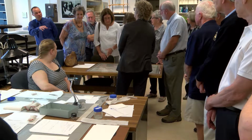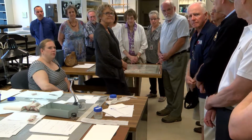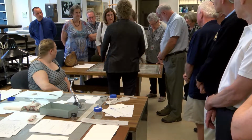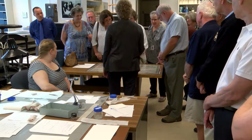Was this an item that was recently donated or something that we received a while back? No, this has been in the collection for a long time. The color is so good. You didn't have to do anything over it? It's hand watercolor, and the color lasted all that time. Wow, amazing.